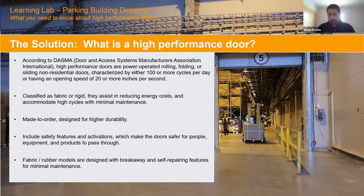The really cool feature for fabric and rubber models is that they're designed with a breakaway and self-repairing feature for minimal maintenance. That's huge. Even with our rigid doors, if you're not holding stock of the slats and they get damaged, there's going to be some downtime. With fabric and rubber, virtually none. You could fix these doors in as little as 30 seconds, depending on the door type.